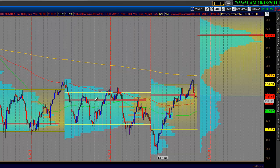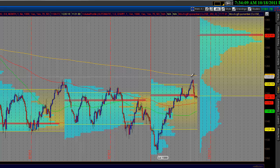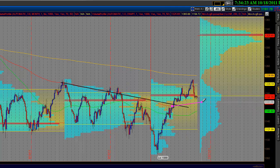Let's pull up a chart with the moving averages. Okay, here's a chart with the moving averages. This yellow line's the 200-day exponential moving average. It's on a 4-hour chart, and I have it on overnight also, so it's really the 1,000-day moving average for the 4-hour chart, but it is the right number. You can see the red line's the 50-day moving average. It was pretty much the ceiling for a while. Now the price is over it.